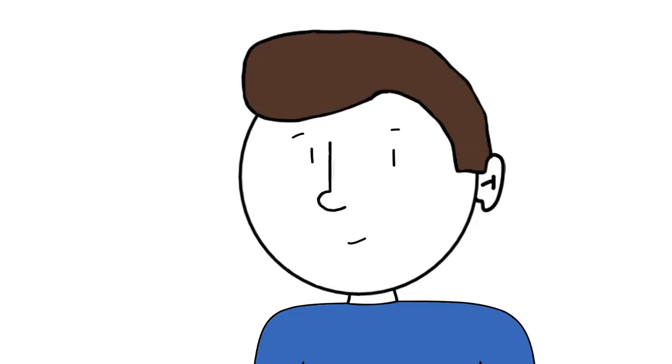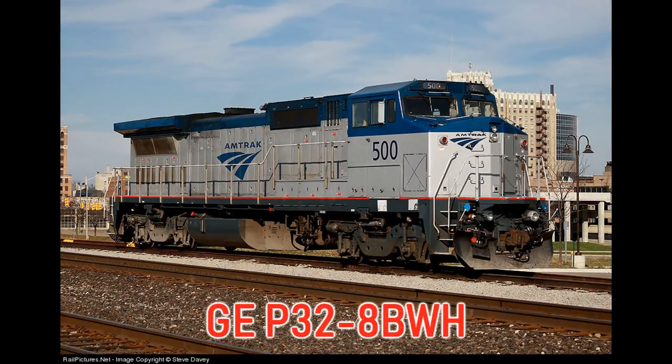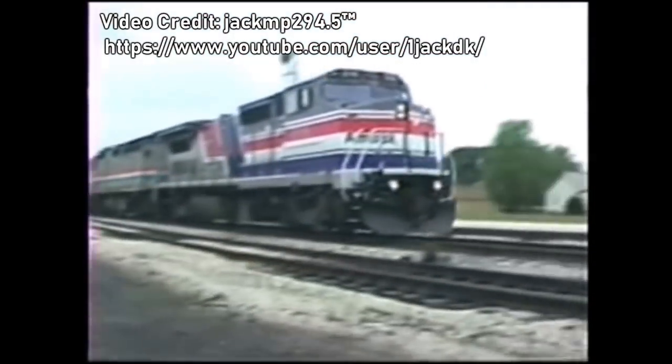Back to the episode. Amtrak's order of Genesis engines came about in 1992, but the final design and construction was delayed until 1993. This was due to conflicting ideas on the construction and overall design. In response, GE built 20 P32-8 BWHs starting in 1991 to compensate and fill in.